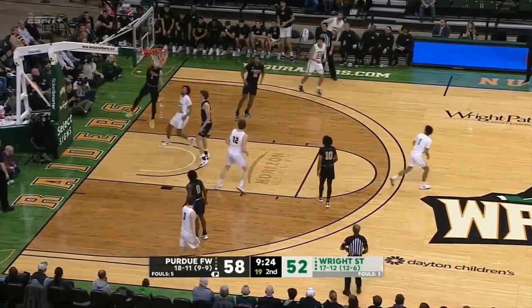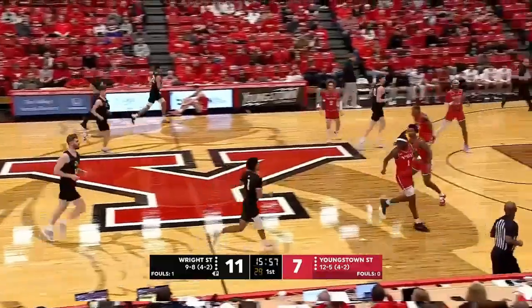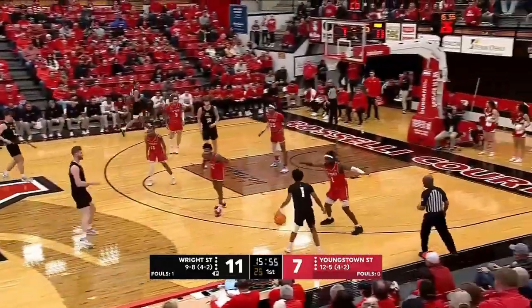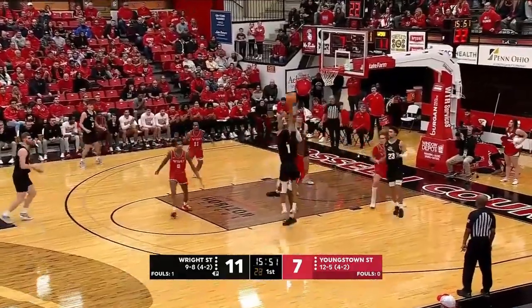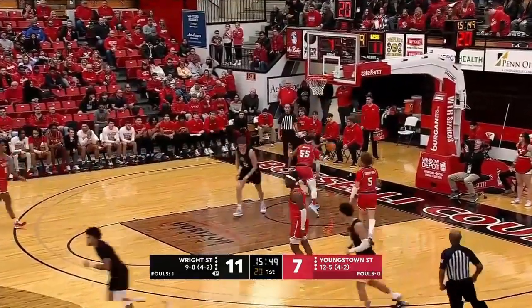Calvin down low. Logan Woods lays it up and in. The backboard is certainly going to be something to keep an eye on. Youngstown State is a terrific rebounding team, but especially on the offensive end of the court, Wright State's got to block out. Trey Calvin again.